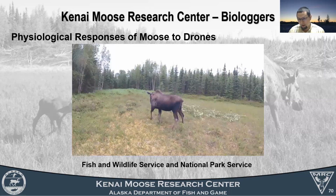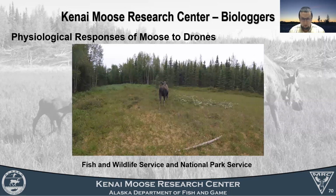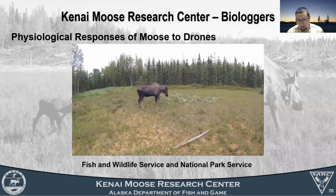Now, I sat with her for 10 minutes prior to the drone coming in, and she was perfectly calm. So we're trying to document those physiological responses and maybe determine minimum heights that you need to be at if you're trying to observe animals with drones.